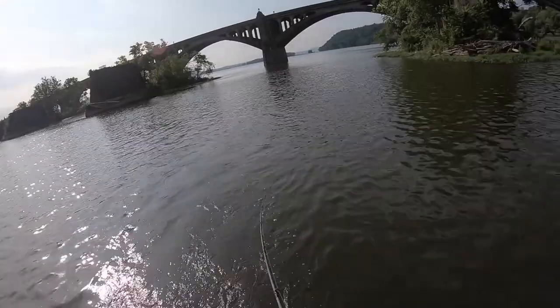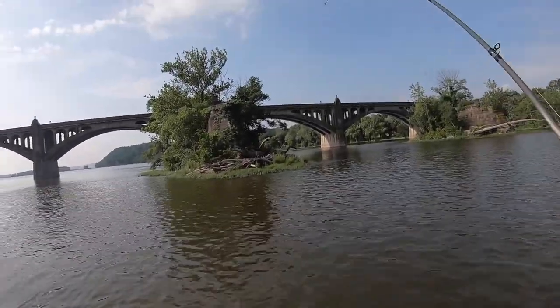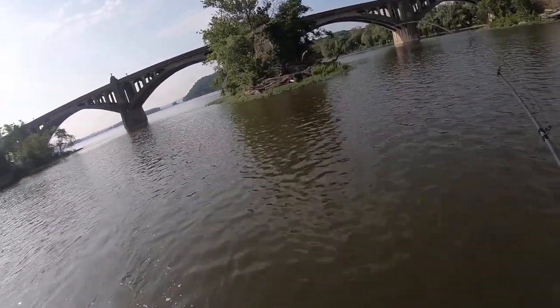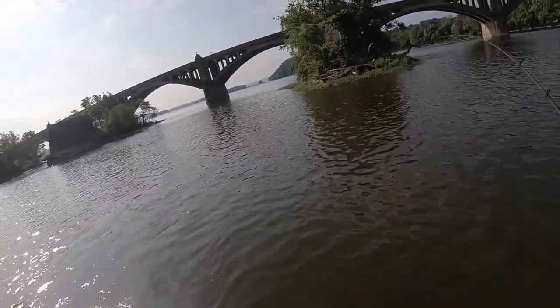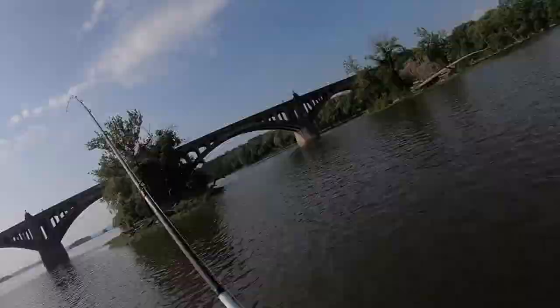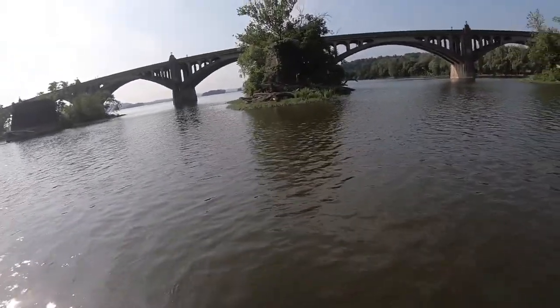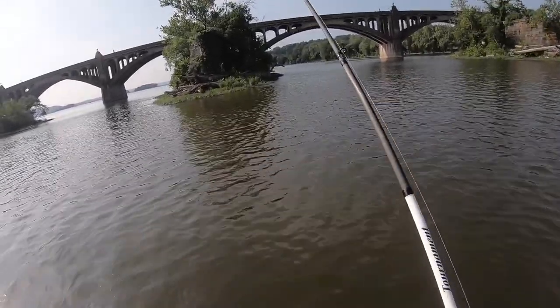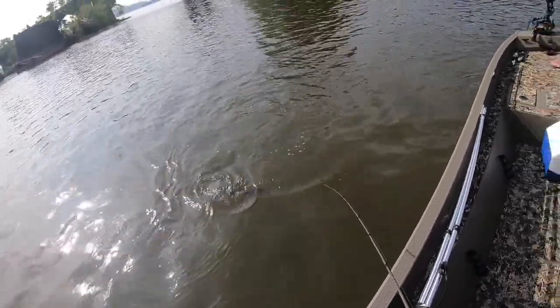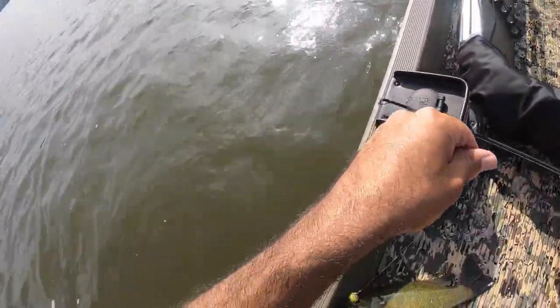Got him. Got another one. Oh, it's going for the current. Oh my gosh, this guy's so strong, dude. Dude, look at the colors on this guy. Should I just boat flip him? Second bass of the day.